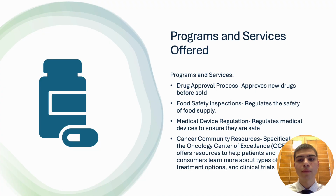So what are some programs and services offered by the FDA? Well, first off, the FDA regulates about 78% of the U.S. food supply, which is a lot. So how does it do this? Well, it uses programs and services. Some of the programs and services offered to the community by the FDA are drug approval processes, which approves new drugs before they're sold.